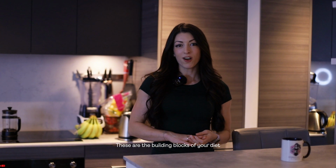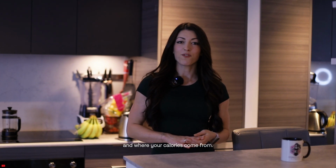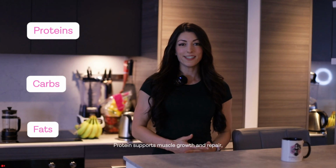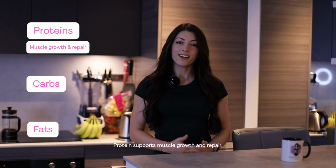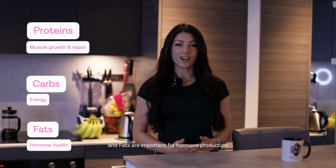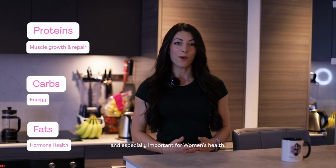These are the building blocks of your diet and where your calories come from. You've got your proteins, your carbs, and your fats. Protein supports muscle growth and repair. Carbohydrates are for your energy, and fats are important for hormone production and especially important for women's health.